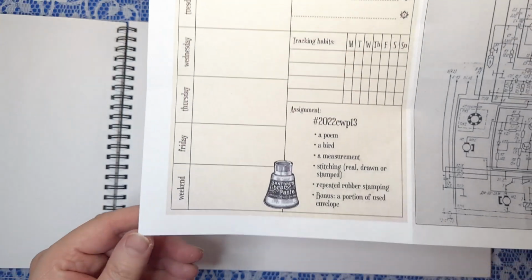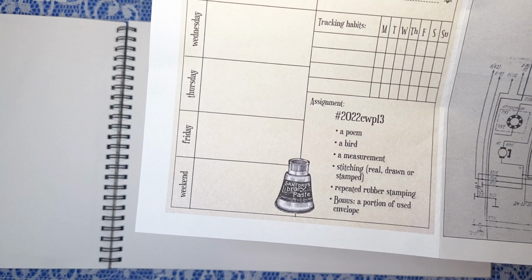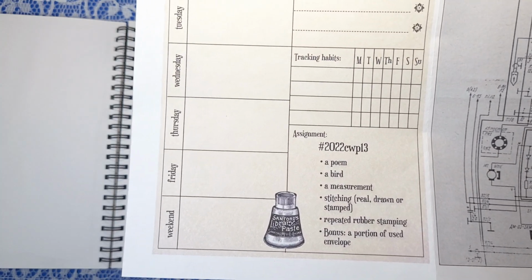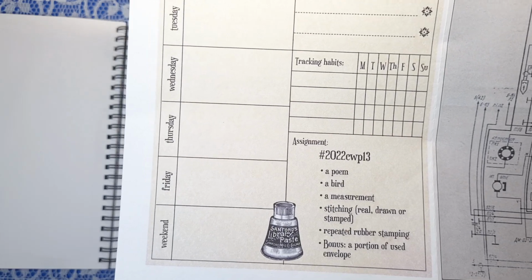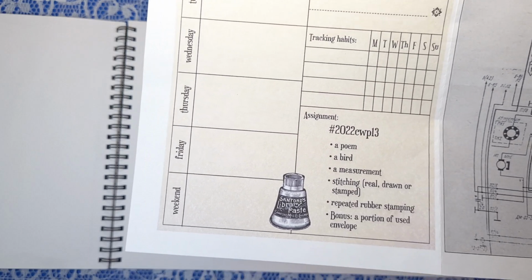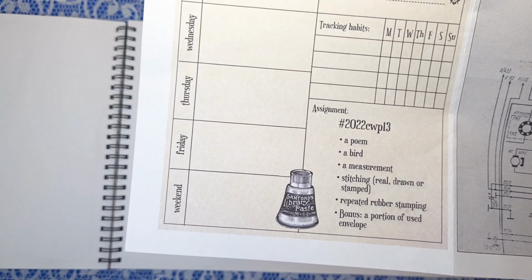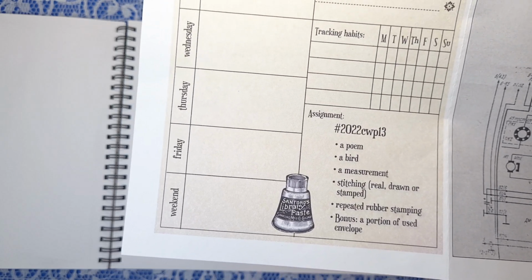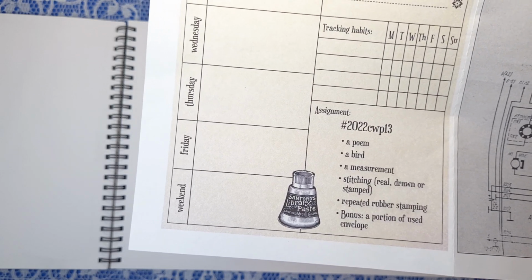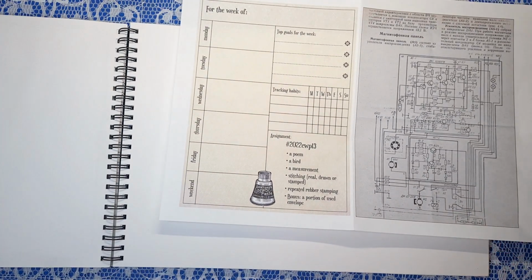The prompts for this week are, well, the hashtag is 2022 CWP 13. If you put that hashtag in, you'll be able to see all of the videos that come out over the coming week for that hashtag. What you need to do your collage this week is a poem, a bird, a measurement, stitching, either real, drawn or stamped, and repeated rubber stamping, and the bonus is a portion of a used envelope. You can use the bonus as an extra in your collage, or you can use it to swap out something if you don't have or don't want to use it.